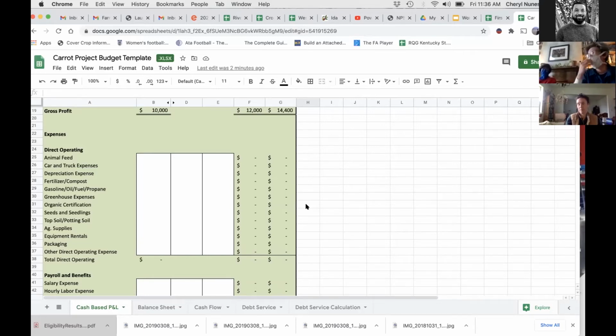I did it for myself when we were starting, like, what are we anticipating? I looked at some comparables. I looked at First Street. That was helpful to have. And then I looked at some other places. I'm going to show you some other links that you can look at in the future. But yeah, it's just good to have a basis to start from, and then you create your own budget.